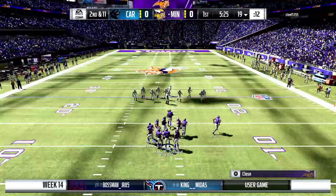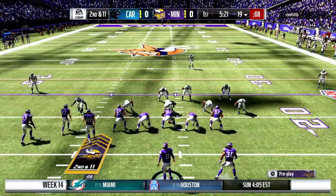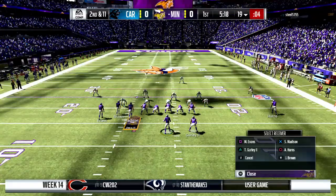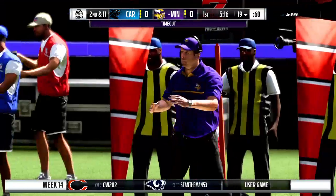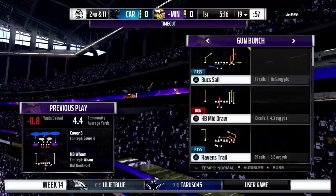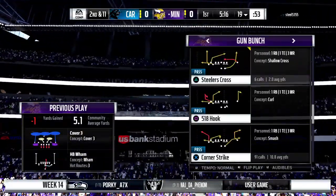A loss of a yard there to start out. That leads to a 2nd and 11. Now with the play clock down to 2, we're going to get a timeout here. They'll have 2 remaining as we step aside here in this first quarter.